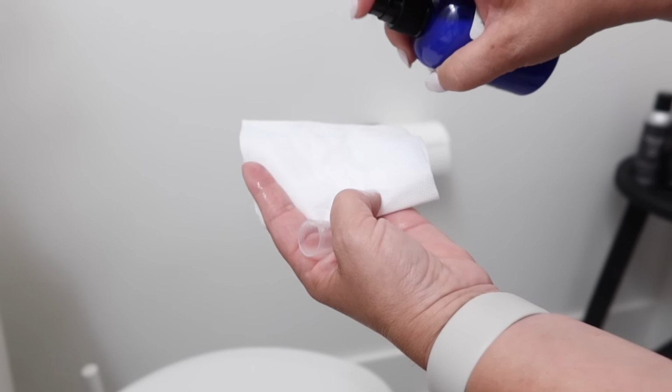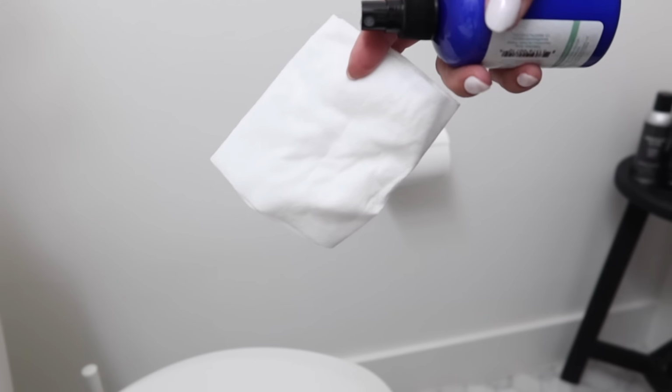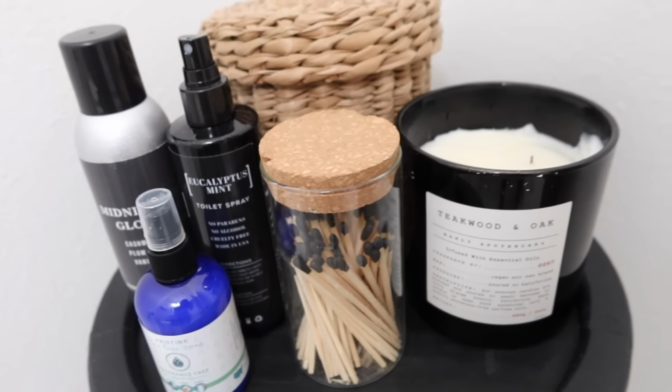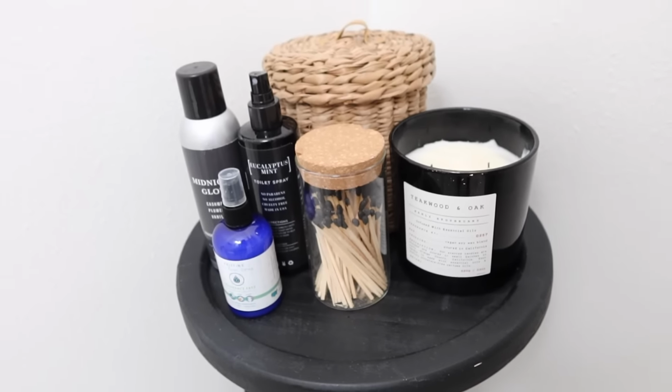So basically you spray it onto your toilet paper, you wipe, and then you can flush it. It's just being used on toilet paper. Like I said, all you do is spray it. It's fragrance free, which is nice. I don't think you'd want a lot of fragrance. And then you can just keep this out on your toilet, near it.